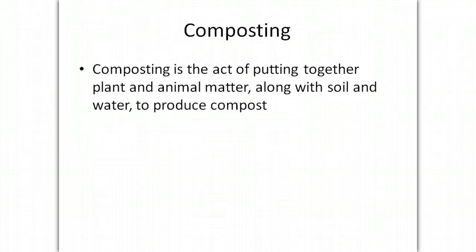Now, composting is the act of putting together plant and animal matter along with soil and water to produce compost. This is different than just piling manure in a pile and letting it age. You actually have to put together a compost pile in a certain way so that it will compost properly.